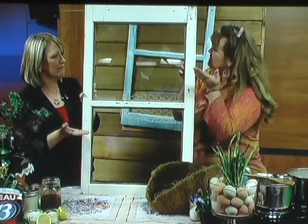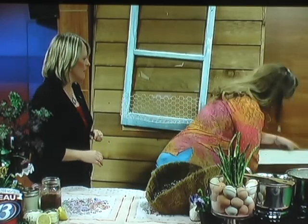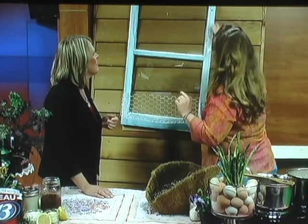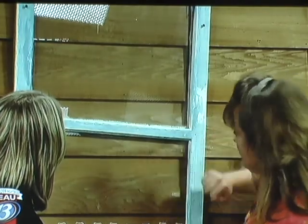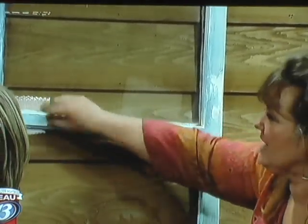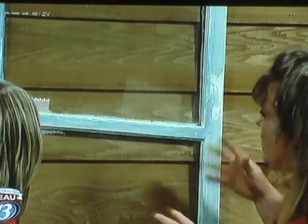Simply, we took an old window. Like we play with our doors, we did a window this time, and ta-da! All I did was simply wash it with some turquoise paint. You can use any color you want. Then I took, to my husband's dismay, the sandpaper and just sanded it so it gives the wood through and the white through, and then it just kind of looks like a whitewash look.